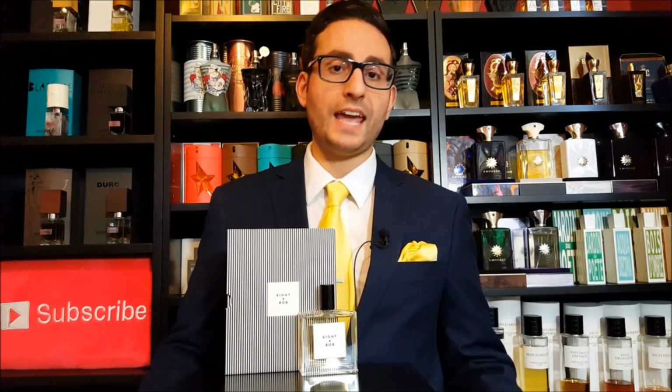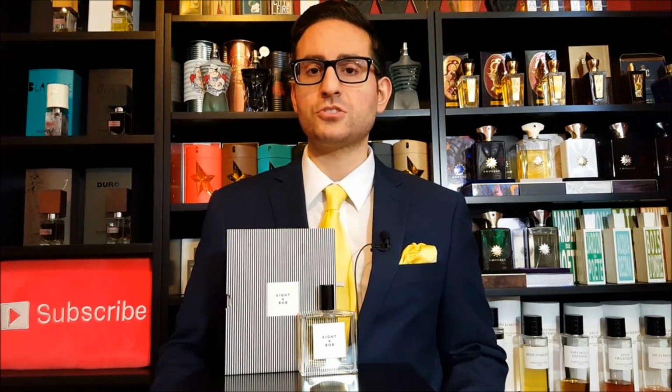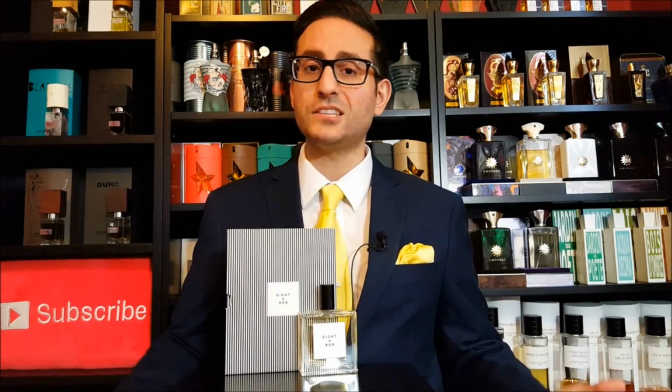I think anybody of any age can wear this. I think anybody of any sex can wear this. I think this one is geared better towards the hotter weather because of the compositional nature, and the presentation on this one is gorgeous.